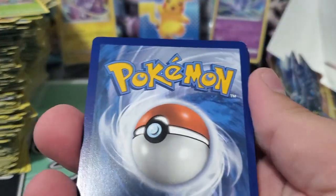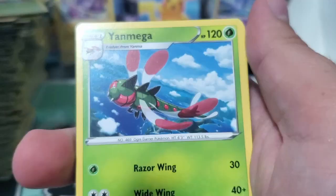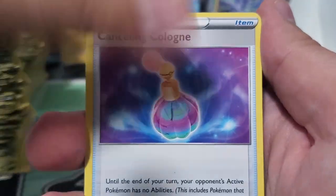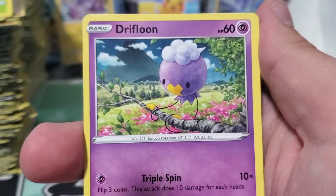Am I gonna get an alt art tonight? Green. Green, she says. I'm gonna guess. Psychic. Oh, fighting.